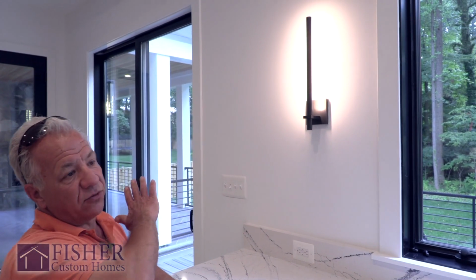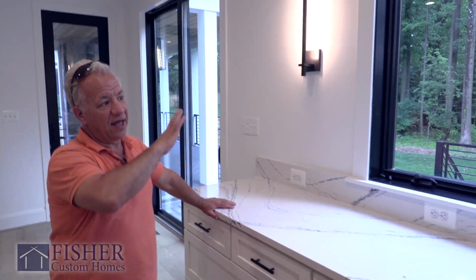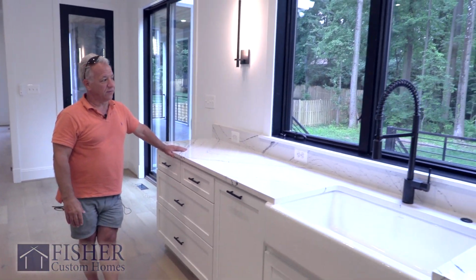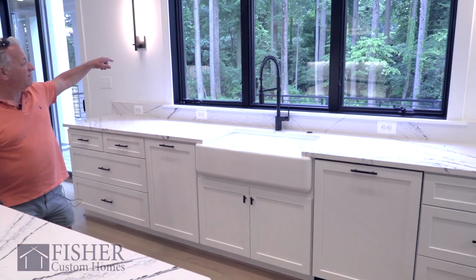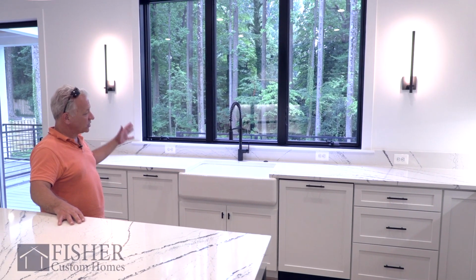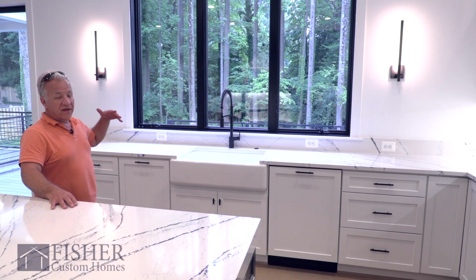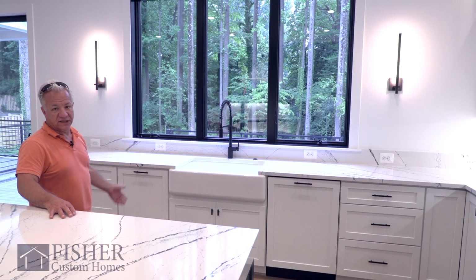She also opted to eliminate the cabinets on either side of the sink and actually make the windows bigger, which I think was terrific. You can see it's a terrific backyard. It's about 3/4 of an acre with a lot of mature trees. So they've really done a great job of capturing that view all the way across the back of the house.